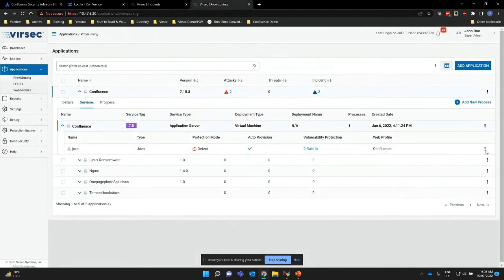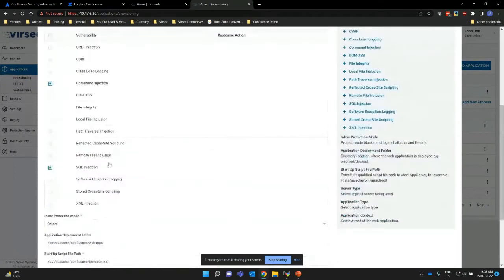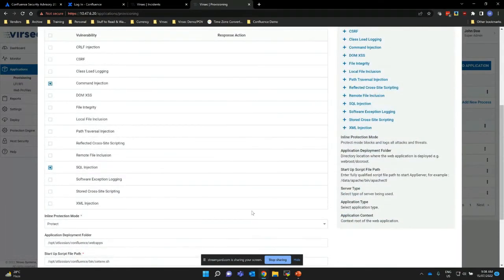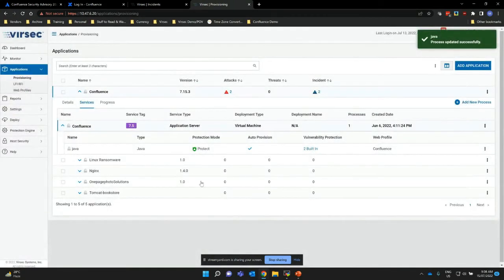What I'm going to do now is flick into protect mode and run through that attack again. It's a very simple process to change into protect mode. And once that's done, that's an immediate process. And this system is now actively in protection mode.